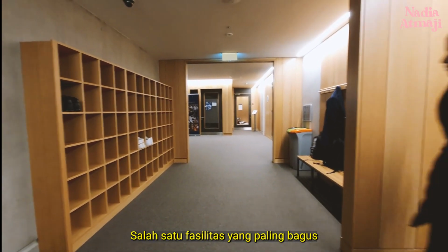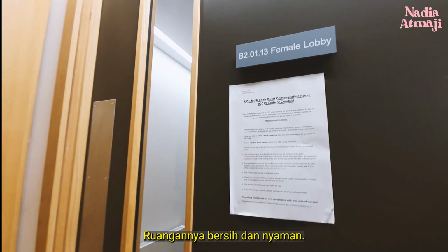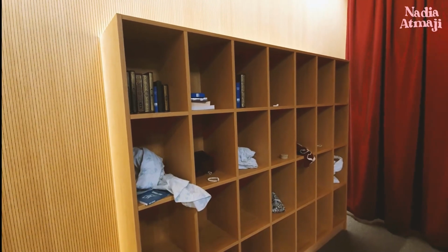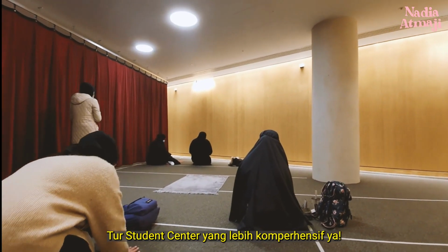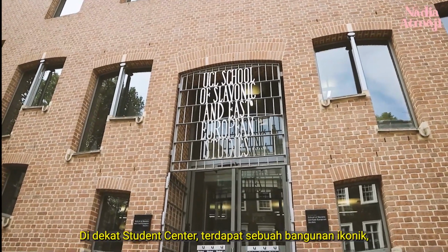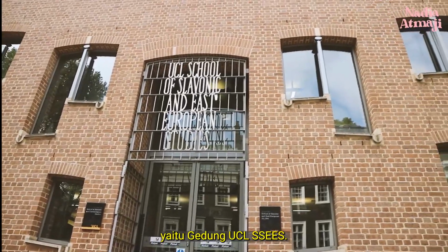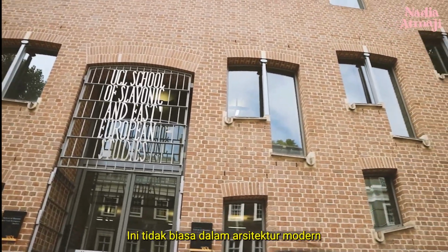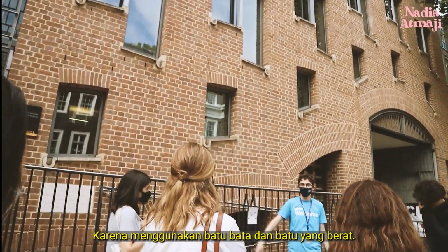One of the most magnificent facilities is the quiet contemplation rooms. It is clean and convenient. Later, I will take you to a more comprehensive student center tour. Near the Student Center, there is an iconic building, which is the UCL SSEES building. It is unusual in modern architecture as it uses brick and heavy masonry.